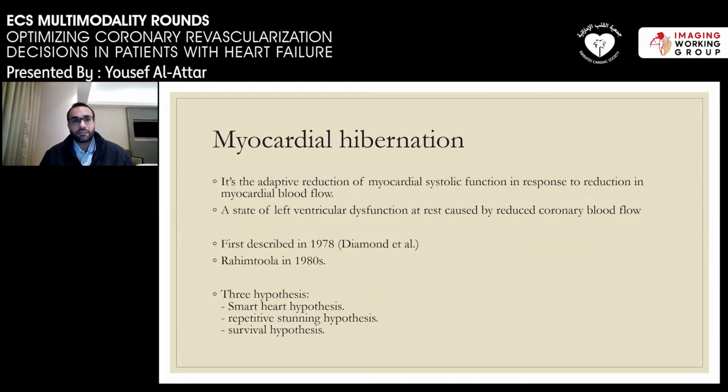Hibernation, on the other hand, is an adaptive reduction of myocardial systolic function in response to reduction of myocardial blood flow. So there should be a longer period of ischemia or of reduced coronary blood flow, and the heart adapts and reduces its ejection fraction or systolic function, and hence the metabolism. It's also described in the 70s, also in dog studies. And Rahimtoola has an important paper in the 80s. I encourage everyone to read about it.